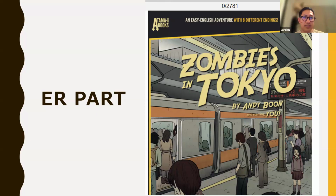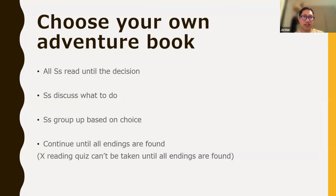So basically what we did was all the students read until the decision point, and then they discussed what they should do, and then they broke up into groups based on what they chose, and then they continued basically until all the endings were found. You can't actually take the Xreading quiz until all the endings are found. So if someone ended up ending soon or possibly dying in their adventure, they would trickle out to other groups and then see what they could do until all the endings were found. And so we did that in class.